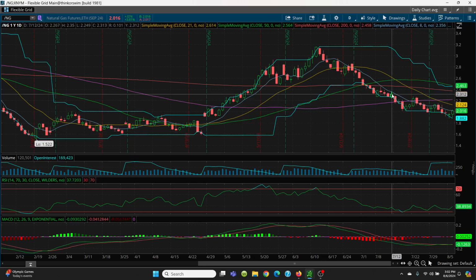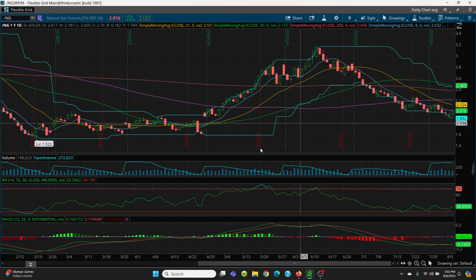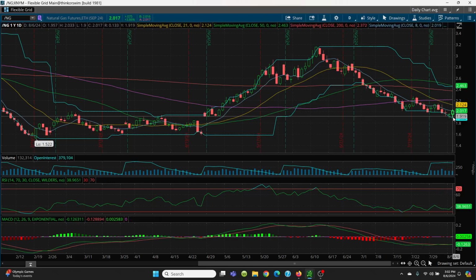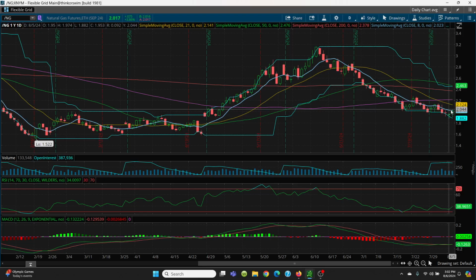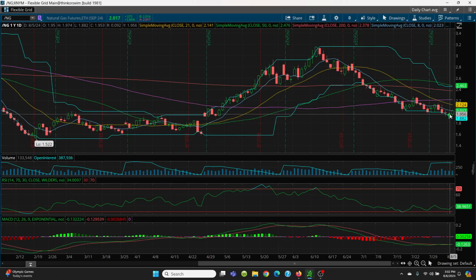Okay, upside, we're going to be going here to that 8 SMA and then possibly to the 21-day. But realistically, you're in an oversold condition all the way down here. I just think it's going to be a matter of time before this thing's just going to squirt right on up here and go higher. But for me right now, I'm just trading this every day. Right now, I have no position. I just take the money and get out of it.